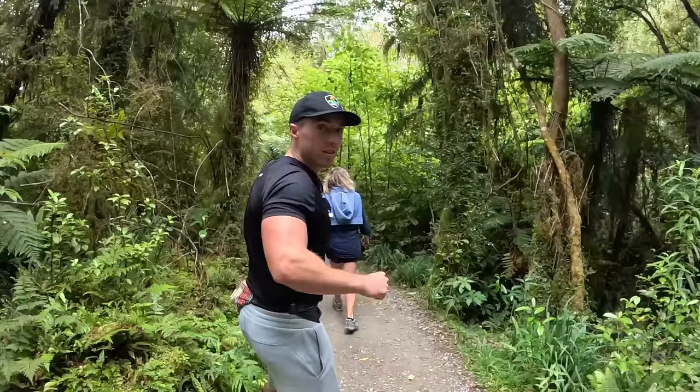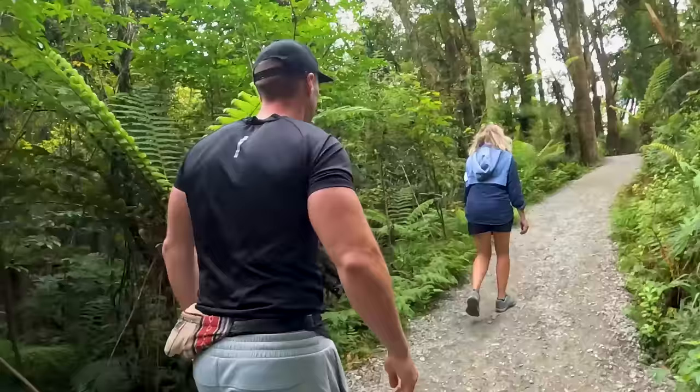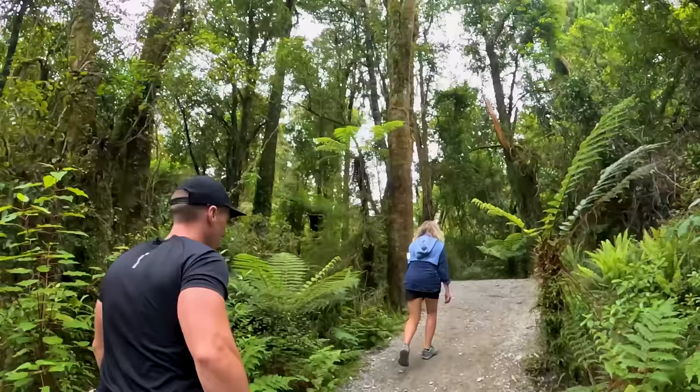Sweet track, isn't it? So guys, we're starting the Hokitika Gorge, heaps of fern everywhere. You're extra funny today, Clem. And it goes to this beautiful bush. I really always love when the trees are full of moss and you see all the fern. I think it just looks so cool and tropical.